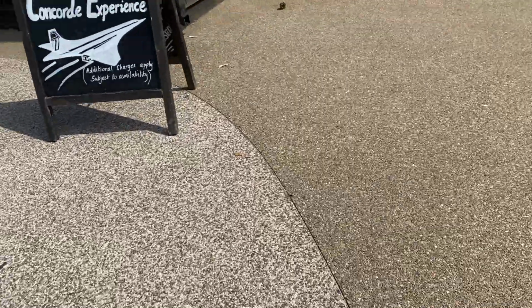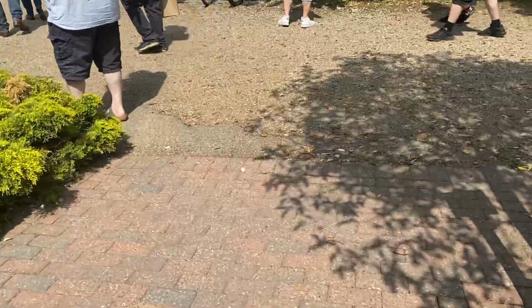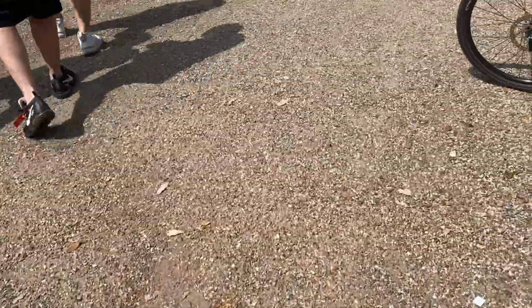Okie dokie guys. So now we are at Brooklands. We're about to go in, and this is Brooklands Museum, well, at least the entrance, and I'll meet you guys inside. So yeah, guys, we are now out of there. Now we are in the Brooklands Museum. So let's go have a look at some Italian cars for you guys.